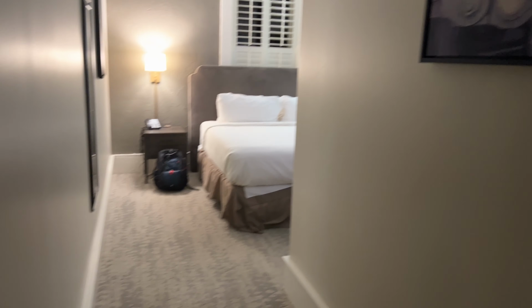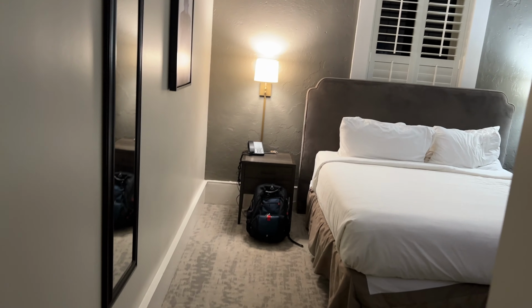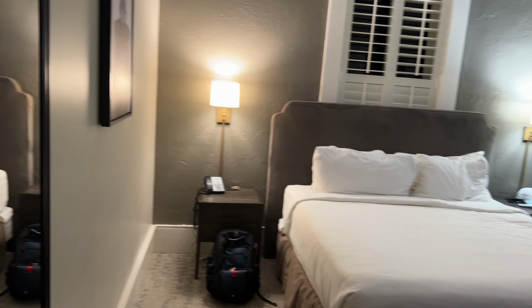Because this is, I'm pretty sure, a repurposed building, or it may be just an old hotel, there's a hallway that leads to the room. As you saw out in the hall, there's like 4 doors right next to each other, so everything kind of just branches off from there.